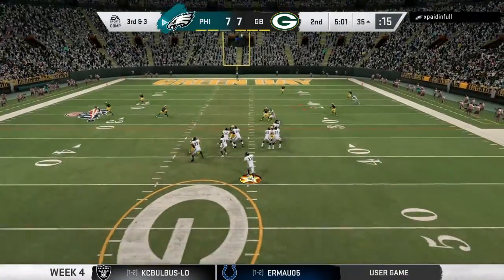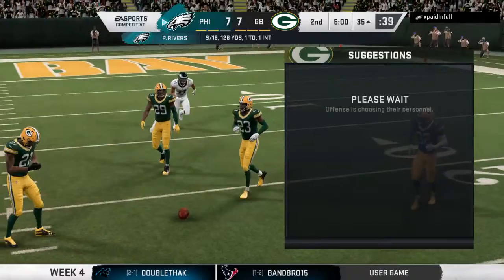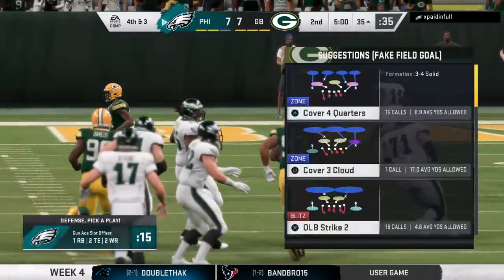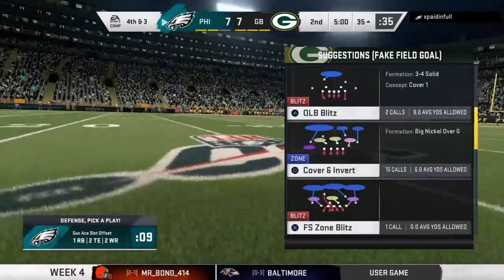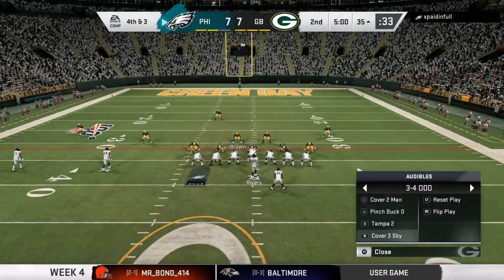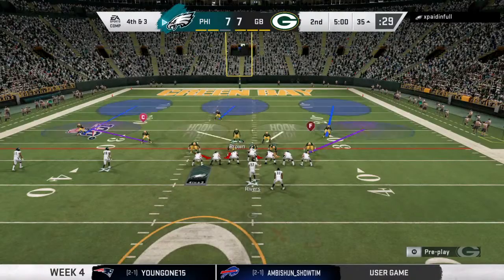3rd and short yardage. Rivers. And that is incomplete. Certainly looked like they were getting ready to convert there on 3rd down, but what an effort to get his hand on that one, knock it away, and brings up a 4th down decision. Would have been right at about a 52-yard field goal try, but no, they are going to go for this thing on 4th down.